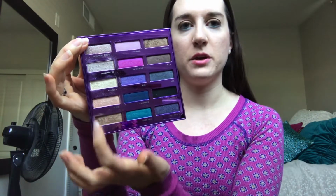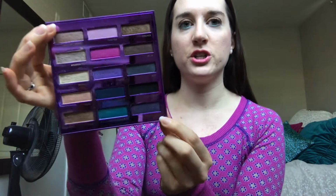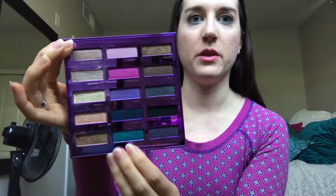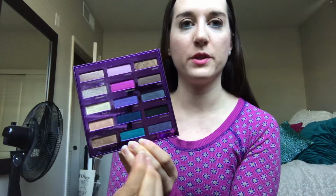So you have a row here that are lighter to mid-tone shimmer shades. The row over here is darker shimmer shades, and then you have a column of colors in the middle. So I like the variety of shades in this palette. I like that there's some less colorful shades that are a little easier to work with mixed with the colors.